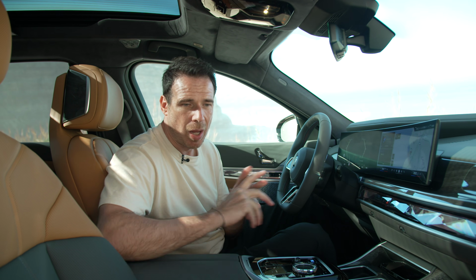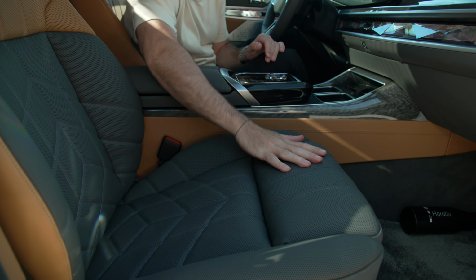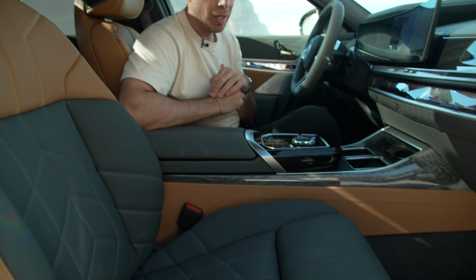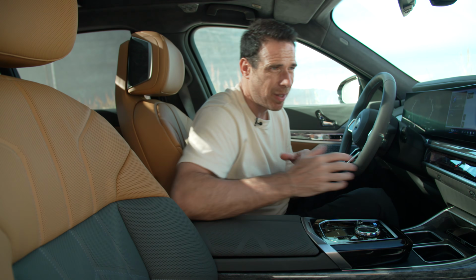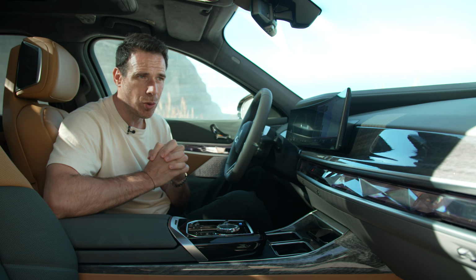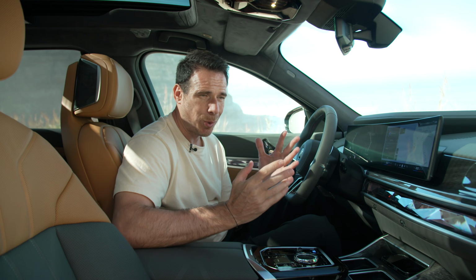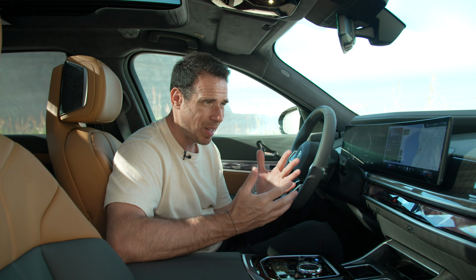As you can see right here, you can have this two-tone leather. It's brown and dark grayish, which looks spectacular. Of course, you can customize the trim. There are so many options in the configurator. Of course, you can also go to BMW Individual and really spec out the car of your dreams if you want to. But overall, it's your typical BMW 7 Series i7 design.